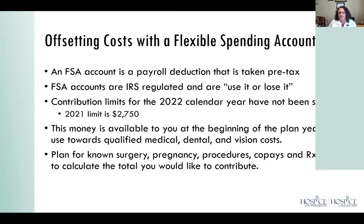This money is available to you at the beginning of the plan year to use towards qualified medical, dental, and vision costs. So if you decide that you are going to contribute $2,750, it's available to you immediately, and then you repay through payroll deduction. So it's really smart to plan for known procedures, copays, prescription costs, to plan out how much you believe that you'll use in a plan year, and only set aside that amount because it is use it or lose it. We don't want you to lose any funds that you pay in.